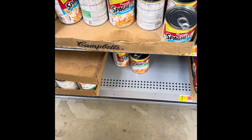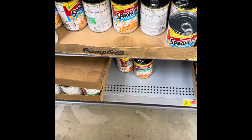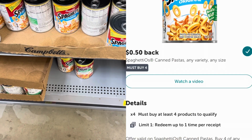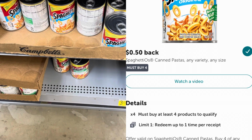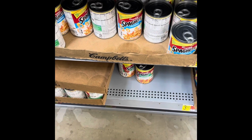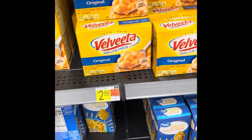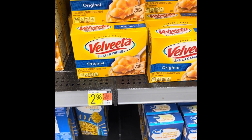That's going to be $3.92. When we pick up 4 cans, we can submit to Ibotta for 50 cents. And that's going to make all 4 cans $3.42. So like I said, not a great deal, but I know this is something we use, so might as well pick it up. All right, this is also not a deal that's special, but it's something that we eat. Actually, one of my children had some for lunch today.